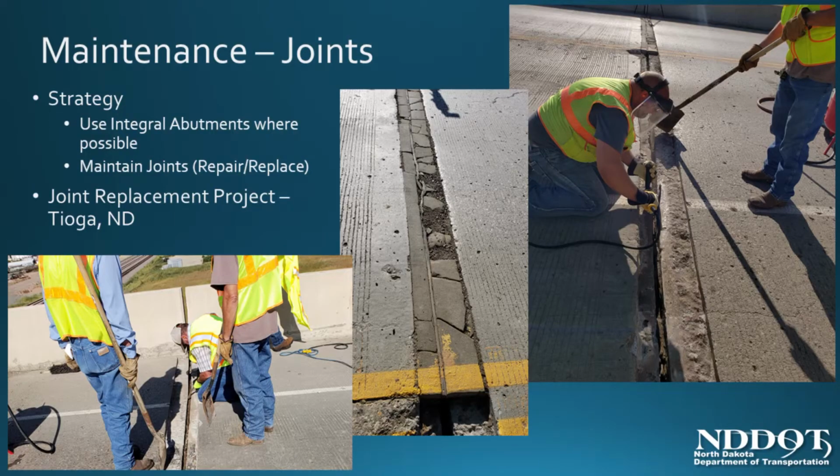This is a picture of one of the joints on the bridge. It's not completely gone, but it doesn't look very good. And this is up in the oil country, and this bridge takes a beating. It's got truck traffic over it all the time. So they agreed to come up and help us figure out how to get these joints repaired.